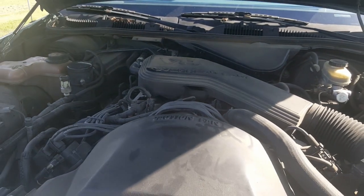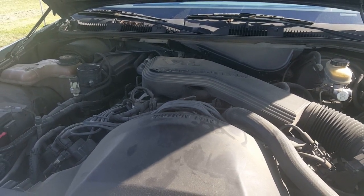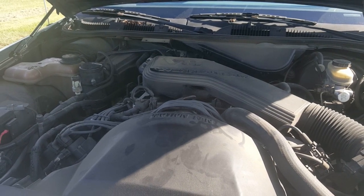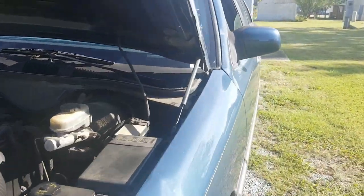It runs. It drives. Though it's not my car, so I can't really complain. Because if it was my car, yeah, I'd put a 5.0 in this. Maybe a 5.0 Coyote off that Mustang, you know. Coyote, definitely a Coyote. So, start it up.